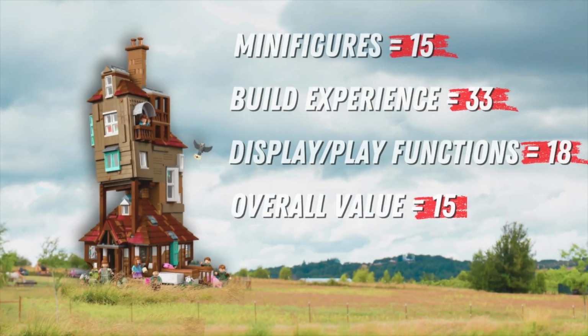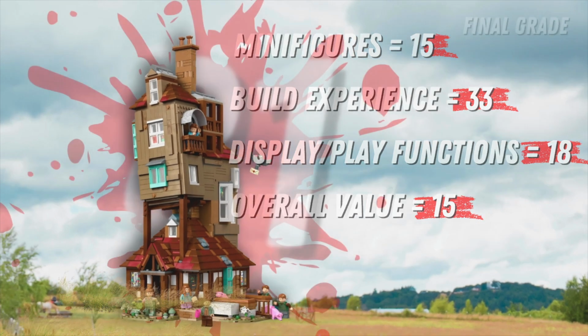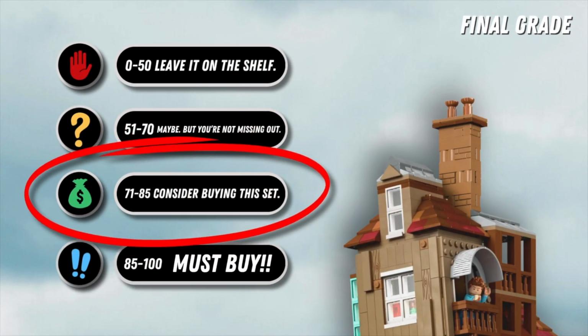So where does that leave us on whether to run out and grab this set or maybe just to leave the set altogether? The final grade on the set with all points tallied up is going to put the set at a grade of 81 out of 100. That will put the Burrow into the consider buying this set category, which I think is correct. I don't think this is a must buy.